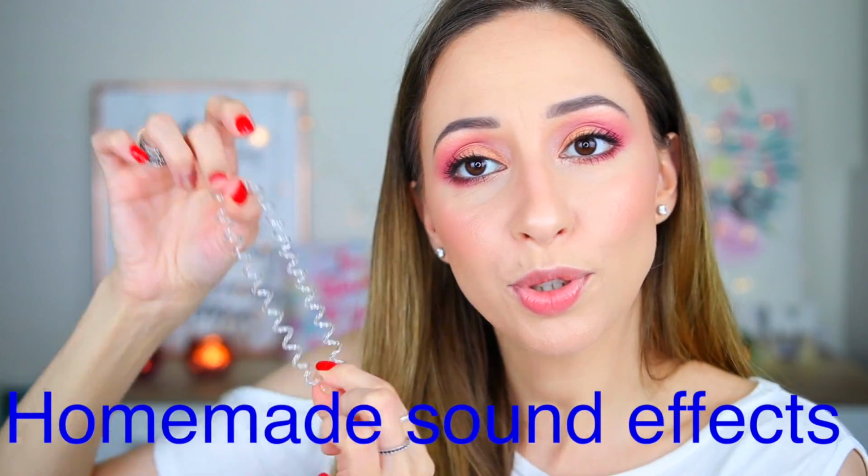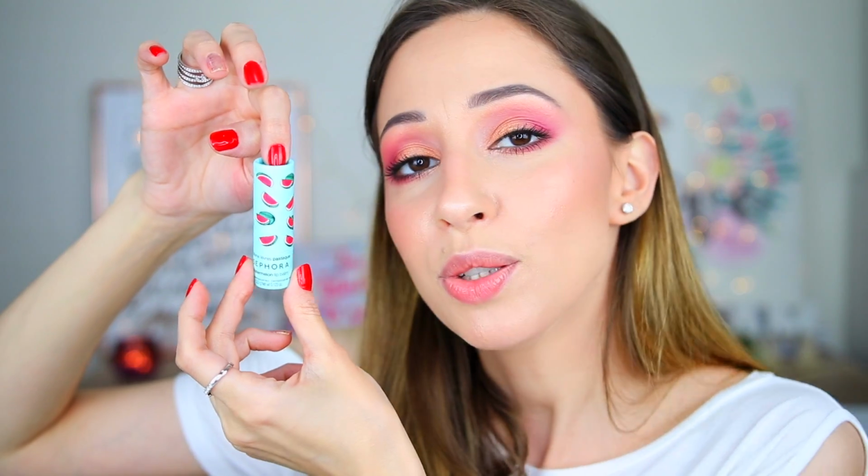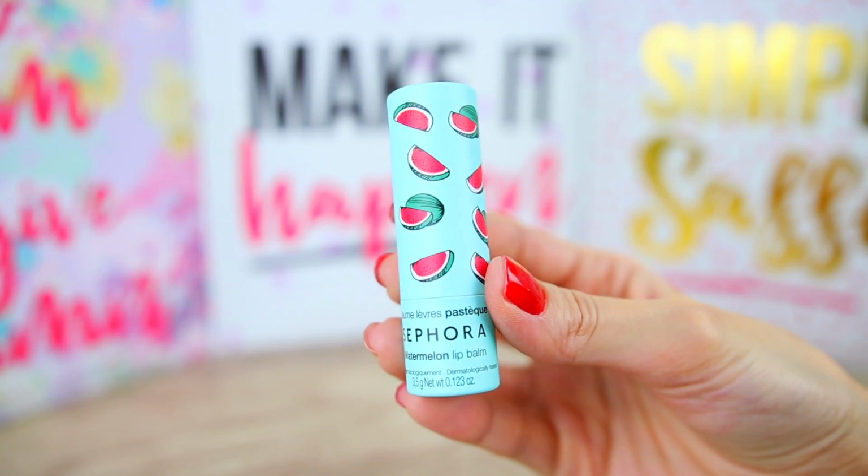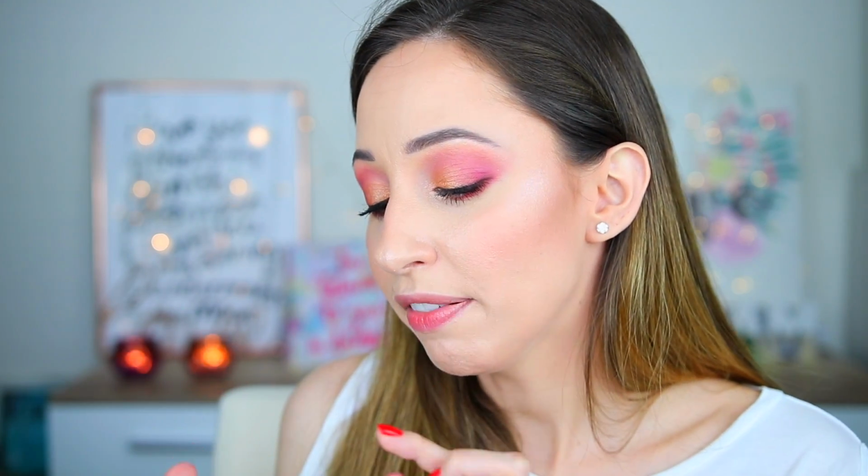Whoosh, whoosh, whoosh. Door number 23. Oh, it looks like a lipstick. The packaging of this one is super cute. We have watermelons all over it. And this is a watermelon lip balm. It is made in Italy and we have 3.5 grams of product. I think it is a full size. Oh, it smells very nice.